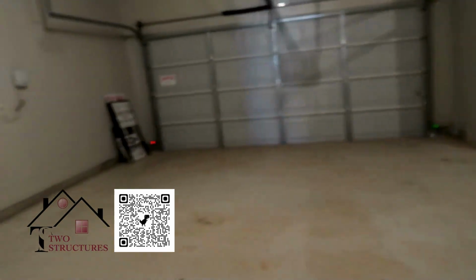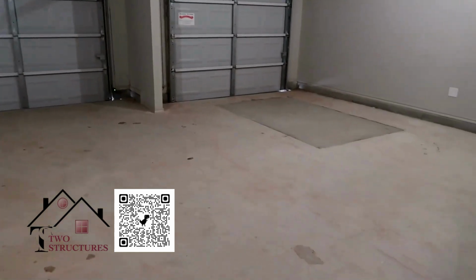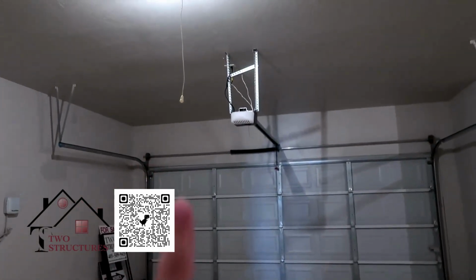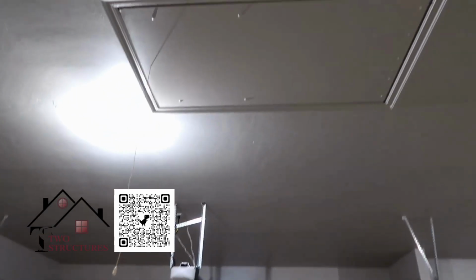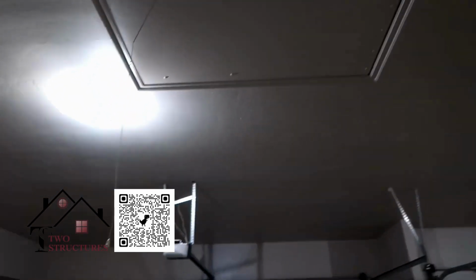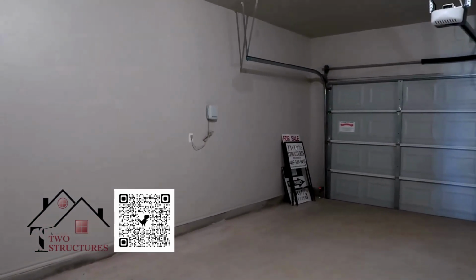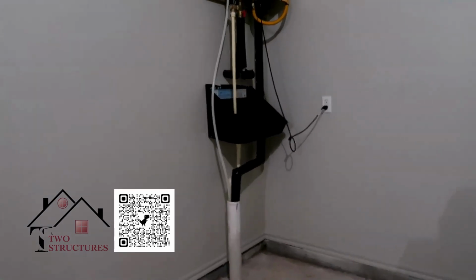Now, if you know anything about 2 structures, we have standard garages. We have the cutout for the storm shelter should you choose to put one in. We do have the smart garage door opener, so that's Wi-Fi capable, it has an app. You have your attic access, at least this one above the garage. Your sprinkler, so this home comes with the sprinkler. And then this over here is your tankless water heater system.